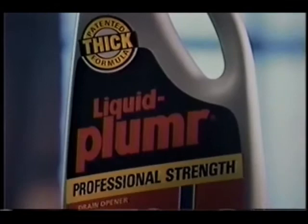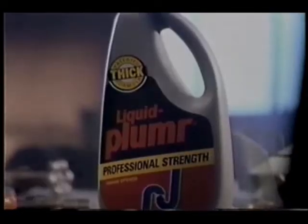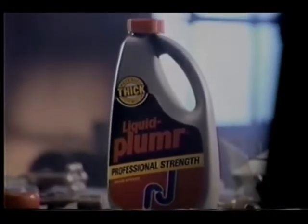Real Plumbers, a new professional strength liquid plumber. You gotta have something that'll go right to the problem real fast. It'll work on the clog and get it open. I used it myself Saturday night. It got me out of a real tough jam. The best is in the gray bottle. New professional strength liquid plumber.